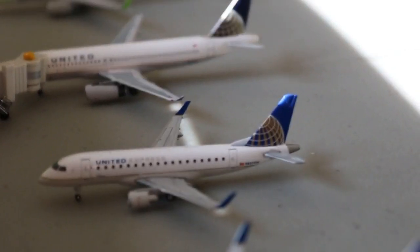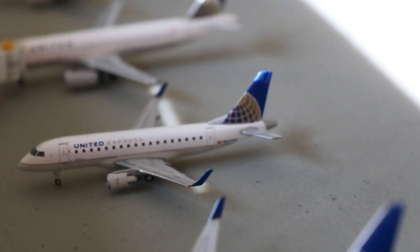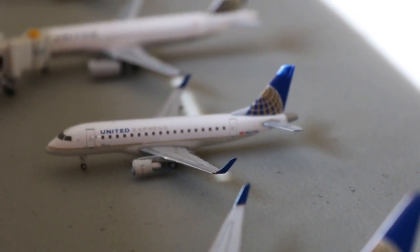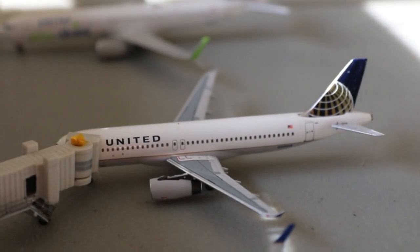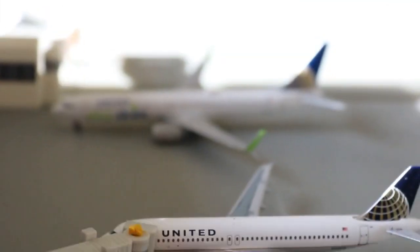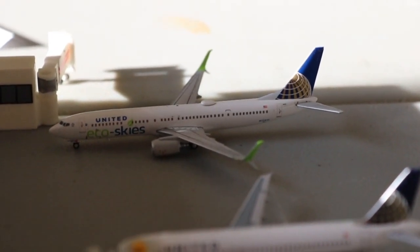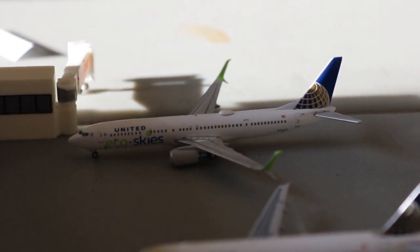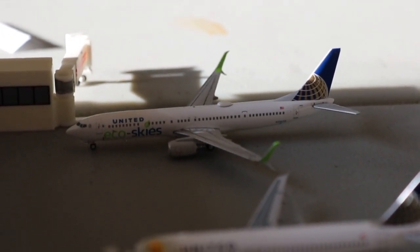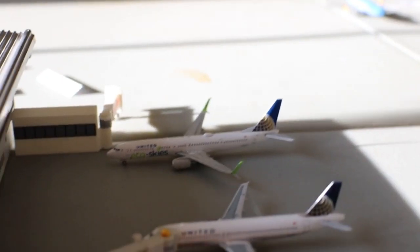We have United Airlines Embraer 170. I don't have it. United's kind of weak in this update. Heading out to Houston IAH after arrival from Chicago. Here we have a United Airbus A320 heading out to Denver after arrival from Denver. And then here we have the end of the era. This is the United Airlines Boeing 737-900 Eco Skies with its final flight out of DFW to Los Angeles. We're going to miss that route.